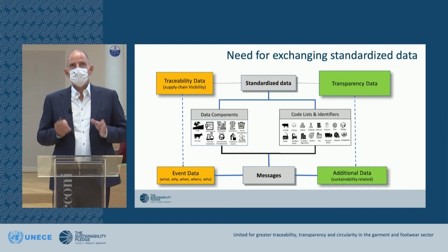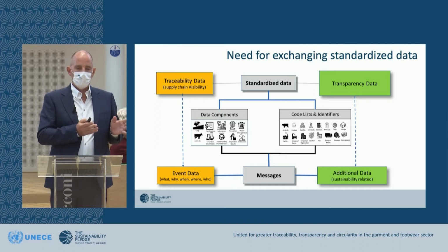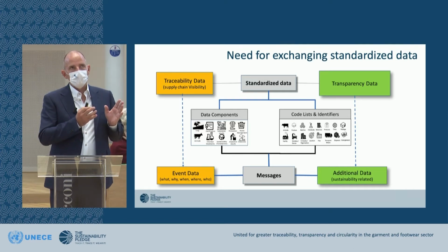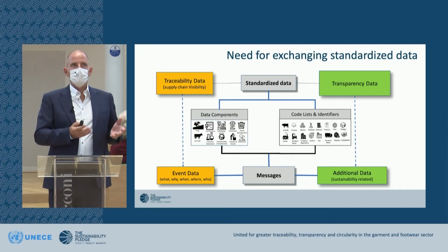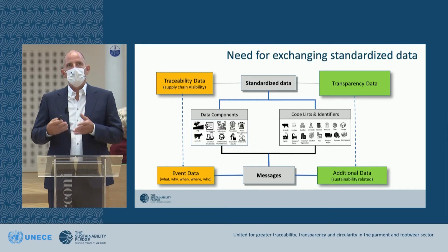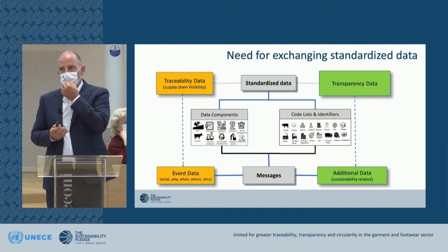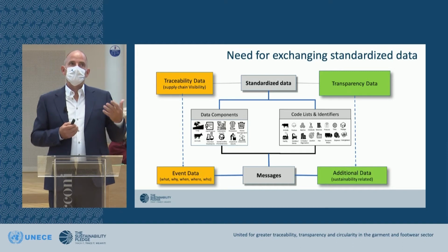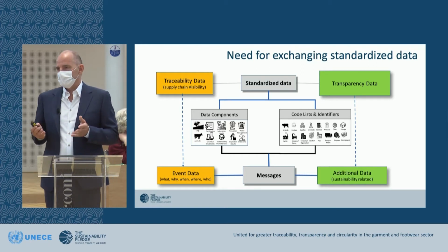So exchanging standardized data, that's in fact a very vital part. Standardized data about traceability, and standardized data about transparency. This can be done by creating data components, and next to this, code lists and identifiers. These are the components for messages, and at the end, we will have standardized messages to exchange event data, and on the other side, information about sustainability.